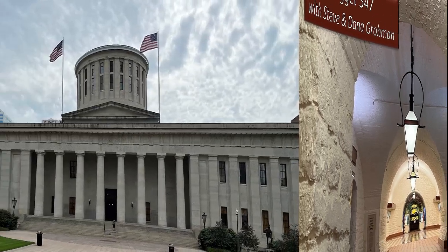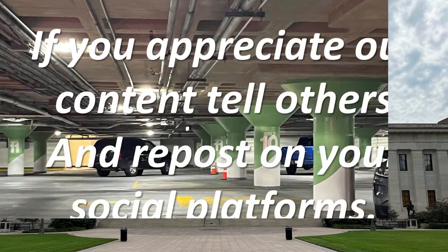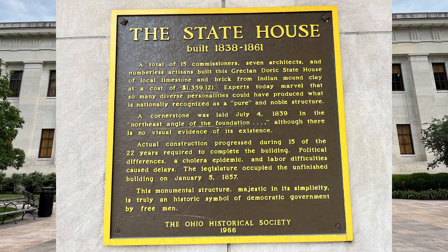And you want to tell us where we're going today? Well, let's go to the Ohio Statehouse. We parked in the parking garage underneath the building. That was kind of interesting. And we found this sign as we got to ground level.